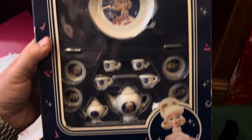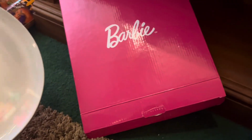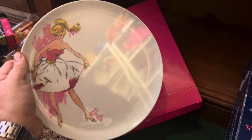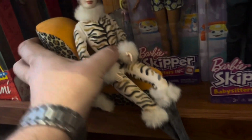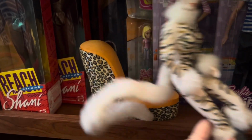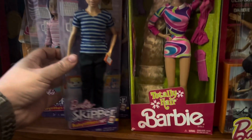And hidden in the back, we have another ceramic tea set still in the box, and this one's worth about $30. Then we have this set. I had to take it out of the box to see what it was. I don't even know where it came from, but some Barbie plastic plates, and they're worth about $12. Then we have this Lounge Kitties Barbie out of the box, and she's worth about $30 loose. Still in the box, they're worth more like $60 and $80. I never really got to collecting those. I think I found that one cheap.